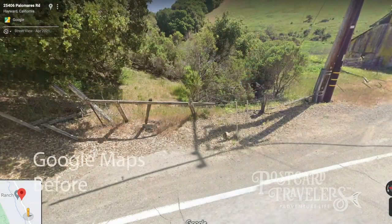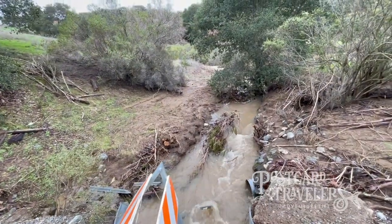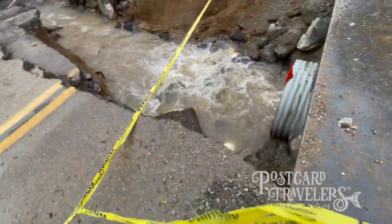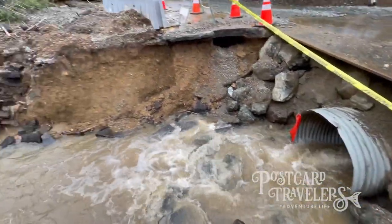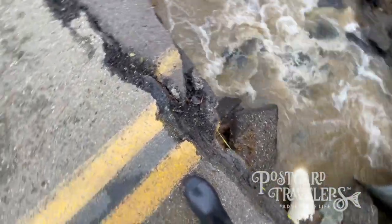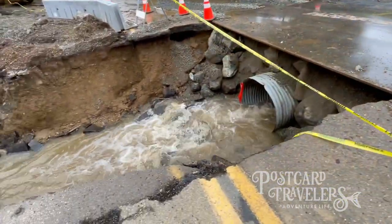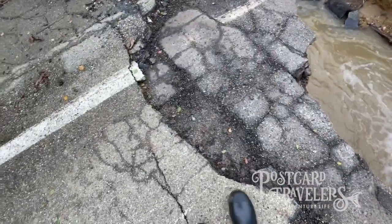On this side. You might recognize the area. Let's see the water coming out. There. That's where the road was. That's where it goes. That sound good. Looks like this is gonna crack some more.